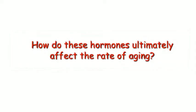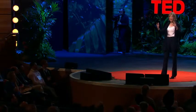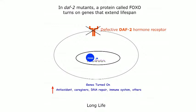So how can a hormone ultimately affect the rate of aging? How could that work? Well, it turns out that in the DAF2 mutants, a whole lot of genes are switched on in the DNA that encode proteins that protect the cells and the tissues and repair damage. And the way that they're switched on is by a gene regulator protein called FOXO. So in a DAF2 mutant, you see that I have the X drawn here through the receptor. The receptor isn't working as well. Under those conditions, the FOXO protein in blue has gone into the nucleus, that little compartment there in the middle of the cell, and it's sitting down on a gene, binding to it. Well, you see one gene. There are lots of genes, actually, that bind FOXO, and it's just sitting on one of them.